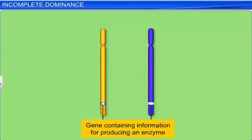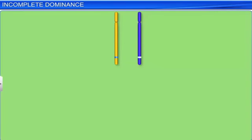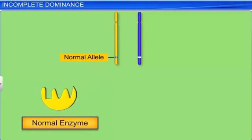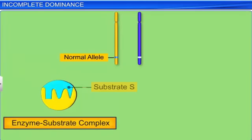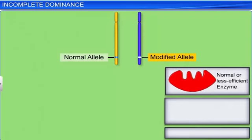Let's consider a gene that contains information for producing an enzyme. This gene contains two copies, which are the two allelic forms. Now let's assume that the normal allele produces the normal enzyme that is required to transform a substrate S. According to assumed facts, the modified allele could be responsible for producing a normal enzyme, a less efficient enzyme, a non-functional enzyme, or no enzyme at all.